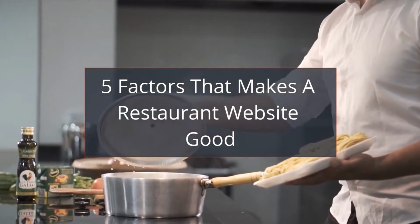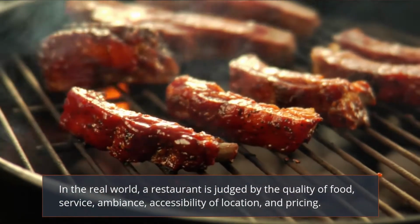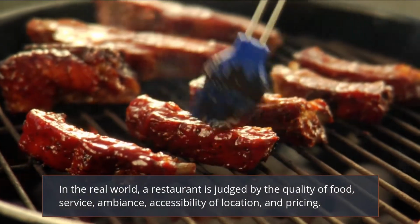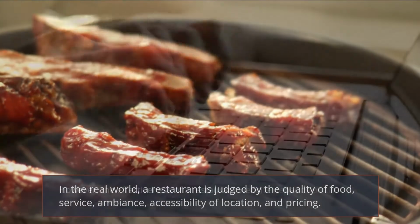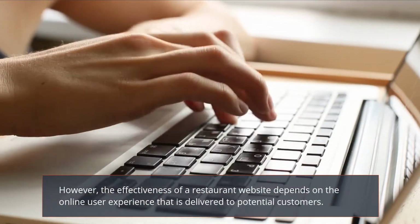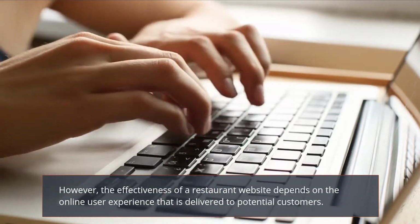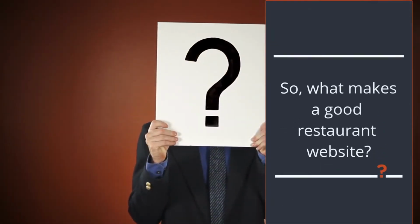5 factors that make a restaurant website good. In the real world, a restaurant is judged by the quality of food, service, ambience, accessibility of location, and pricing. However, the effectiveness of a restaurant website depends on the online user experience that is delivered to potential customers. So, what makes a good restaurant website?